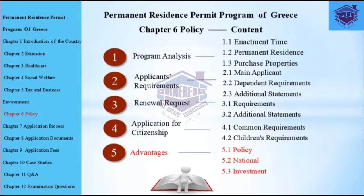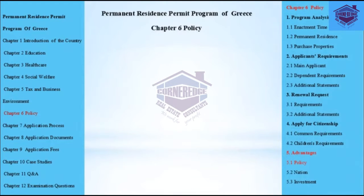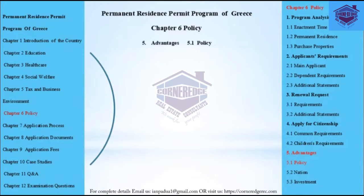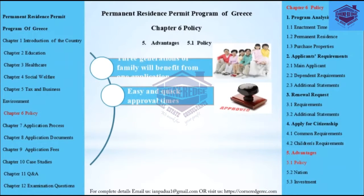Finally, the advantages. First, policy. Then, the nation. Finally, the investment. Advantages to the Greek policy. First, 3 generations of family will benefit from one application. So you may bring your parents, your spouse, and your children.